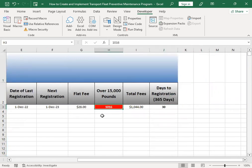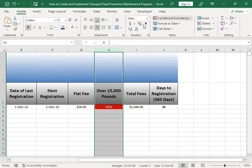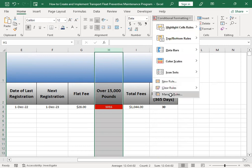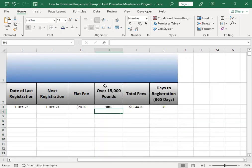All right. So what happened here is I copied this. Okay. So the days to registration, which has conditional formatting, is also having it here. So what I'm gonna do is go to the home tab, then manage the rules. Okay, I'm gonna delete this one. Delete and click OK. So it disappears.